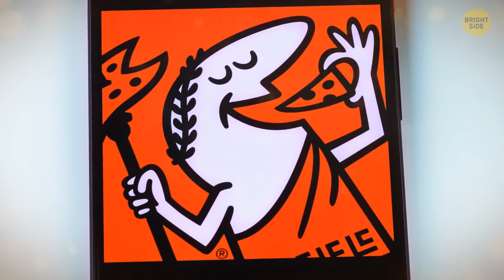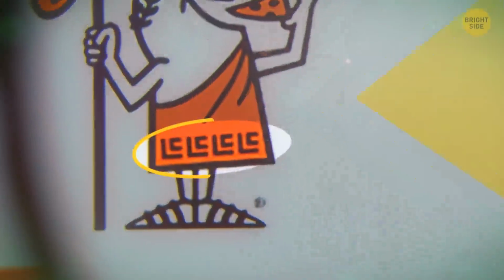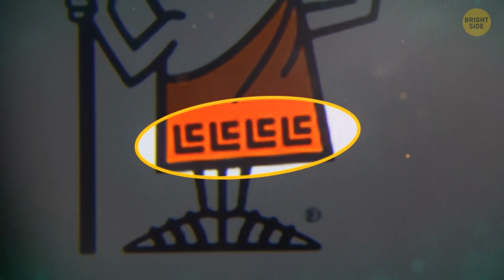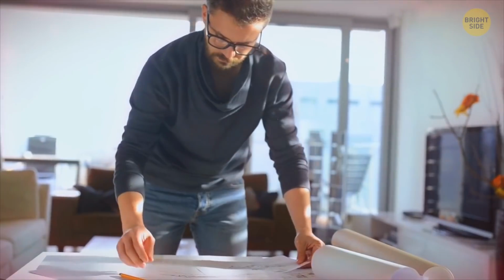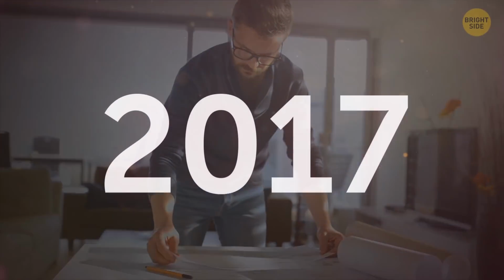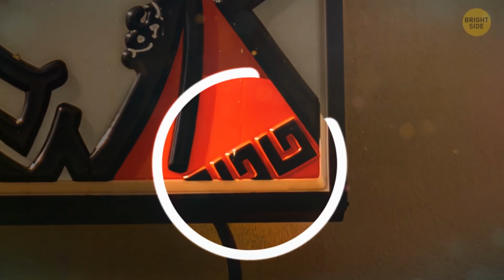You won't be able to unsee this detail in the Little Caesars logo. Check out the guy's toga. The lines along the bottom aren't just a random pattern. They actually spell out LC repeatedly. Get it? LC for Little Caesars. The design was changed to include the letters back in 2017. Before then, the part at the bottom was just a standard classic Roman design.